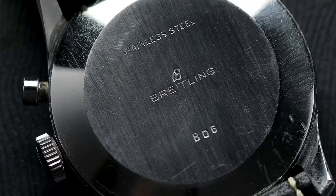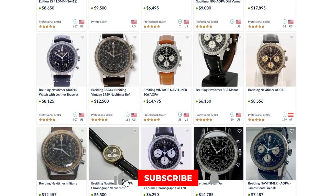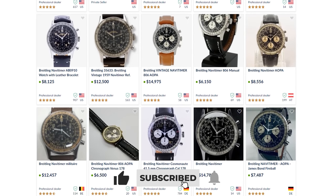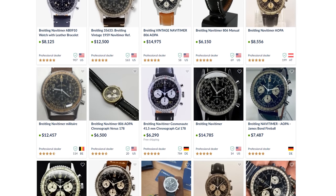This is a true vintage timepiece. Most copies feature the manual Venus 17.8 caliber, which was used by a number of manufacturers between the 1940s and the mid-1960s. The 806 performance in 2020 was very good, and there is every reason to believe it will continue in 2021. Vintage examples in very good condition are becoming increasingly rare.